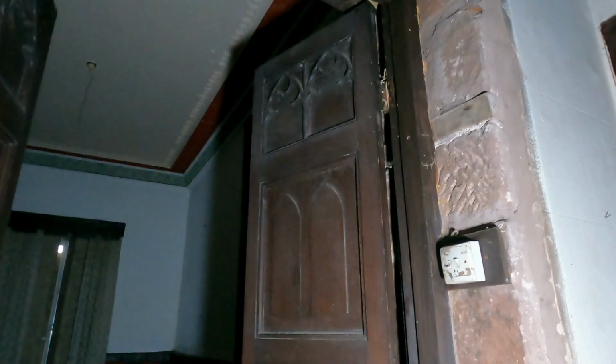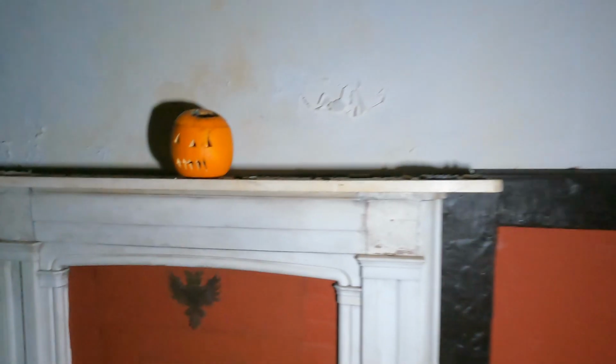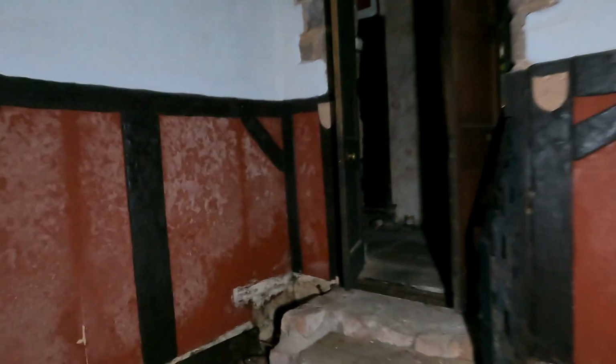This place is amazing. Look at those doors. Oh wow. Look at this bed. Oh my god, there's a pumpkin in here. That looks like a really old bed. This place was actually sold in 2016, but no one knows who bought it, and it's just lay abandoned.